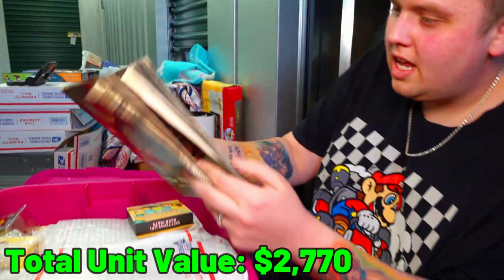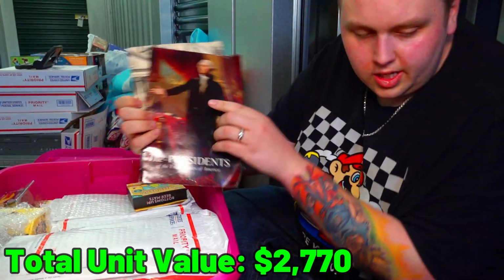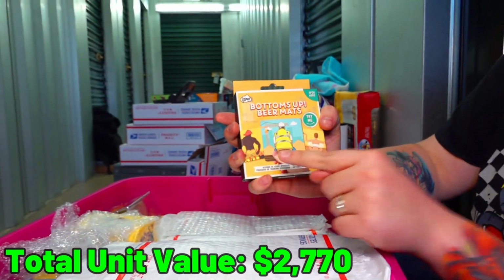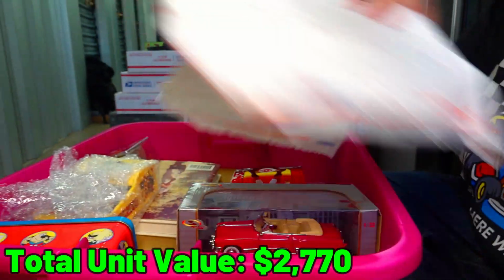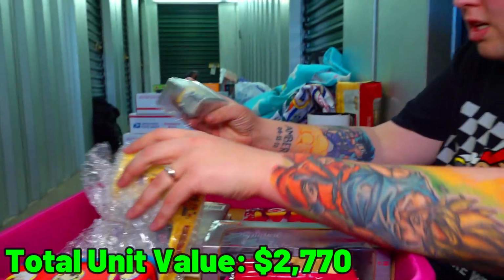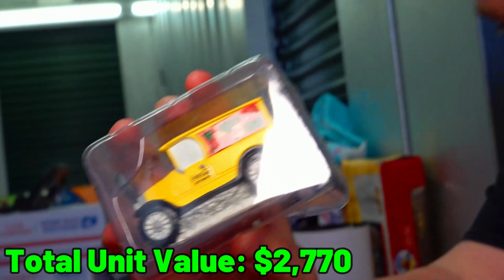This is a President's magazine with George Washington on it. Okay. We got, what is that? Bottoms up beer mats. Sir, come on now. This is just wrapped. Oh, whoa. There's toys in here. Surprise, surprise, huh? Yeah. Look at this Coca-Cola. That's old school. Santa Claus Coca-Cola car.